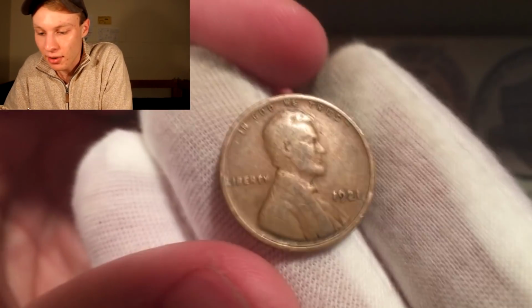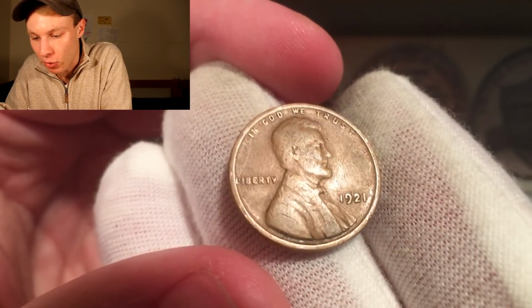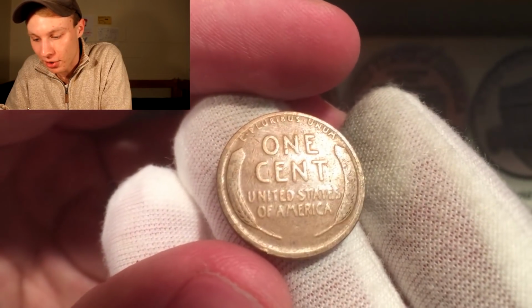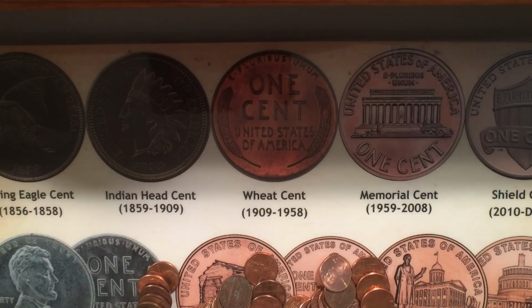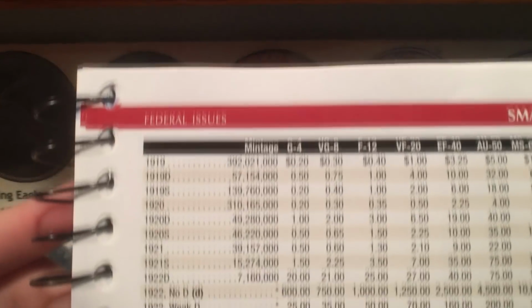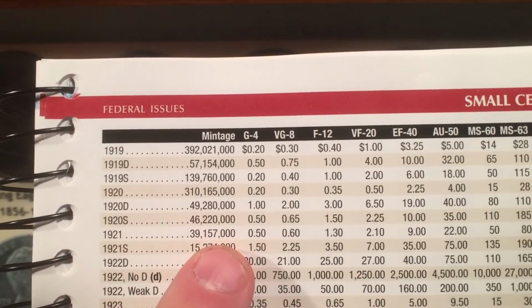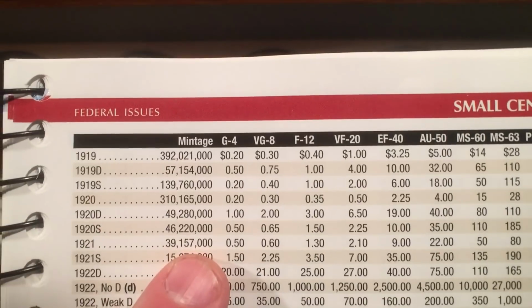This is actually one of the best boxes that I think I have ever had, guys. So take a look here. 1921. Wow. And it's actually in really, really good shape for that condition. Okay guys, check this out. Here's the red book. This is 1921. 39 million made. That is a low mintage coin that we just found.